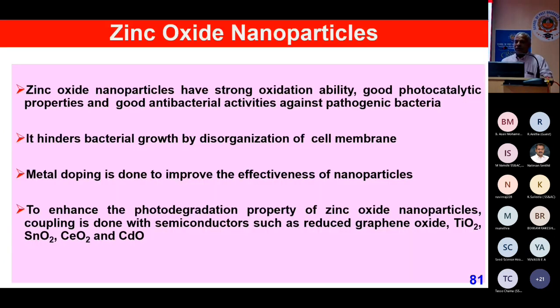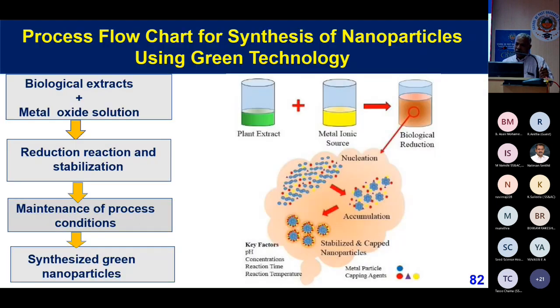Okay, so some of the other applications are like zinc oxide, and from zinc oxide we have produced zinc oxide nanoparticles, again with the green synthesis. We have used different plant extracts. You can see here it is biological extracts plus metal oxide solution, that is zinc oxide salt you buy from HiMedia, put in the plant extracts. You start the reduction reaction, then you continue for some time for the reduction reaction to complete. You get the synthesized nanoparticles. So it's not going to be very complex.